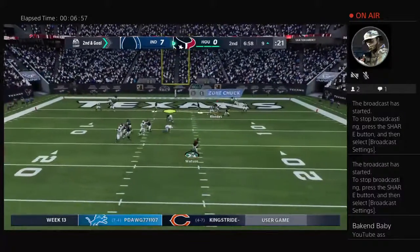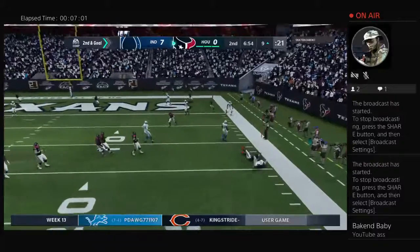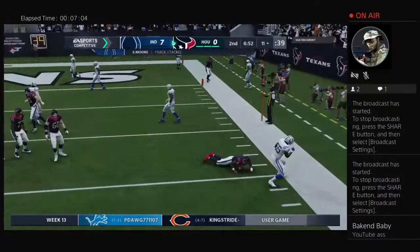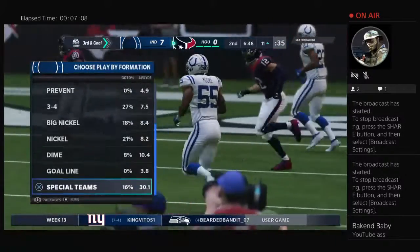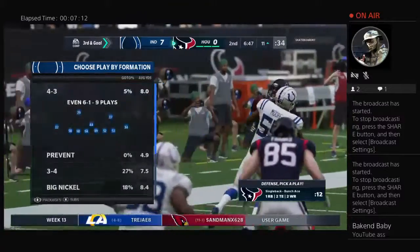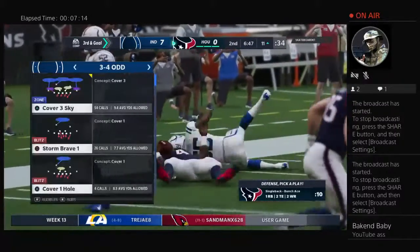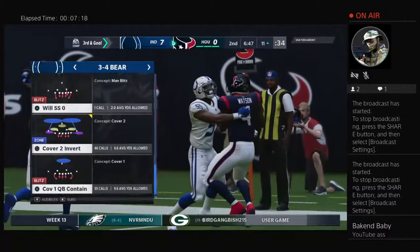Out of the gun, Watson. Flushed to his right. And he is going to go down back at the 11-yard line. No doubt that's a very good play defensively right there, because you've always got to be aware that he can take off and make a big play with his legs. How about the way they were able to contain him? That also tells me the coverage was excellent downfield.